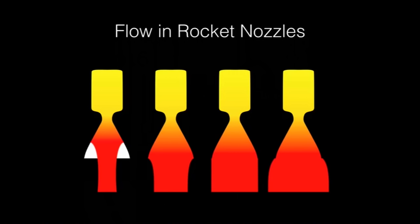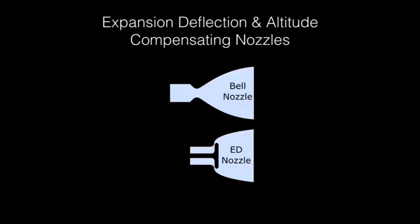So ideally you want it to be like the third one, where the flow is coming out parallel, but the problem is at sea level you want a short nozzle, and when you get into space you want a really big nozzle in order to get the most bang for your buck. And with a traditional nozzle, which is these shapes that I've shown you so far, these are called bell nozzles, that's not really possible. However, there are different types of nozzle where the flow can automatically compensate for the altitude that the rocket flies at. So the higher you go, the more of the nozzle it uses up automatically, just by the laws of thermodynamics and aerodynamics, which is quite wonderful.